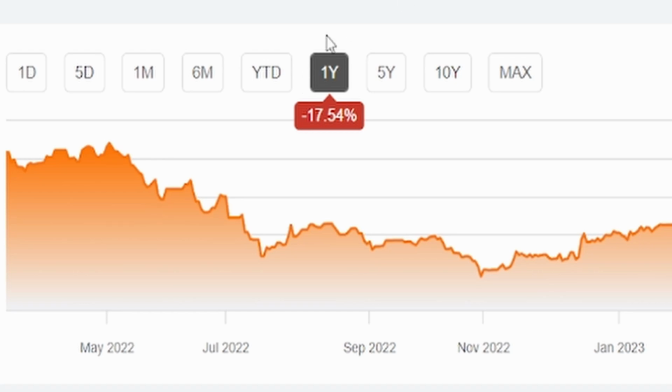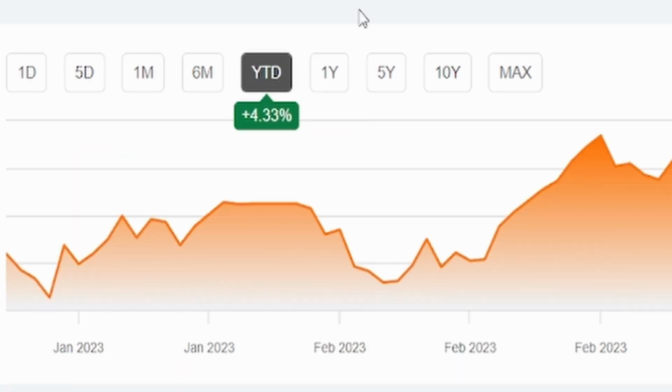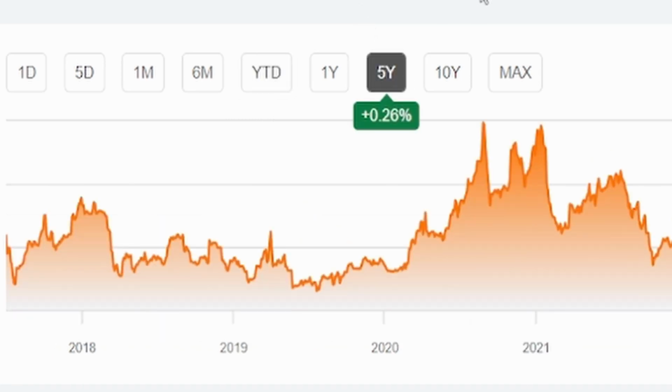On the 1 year, they're down 17.54%. Year to date, they're actually up 4.33%. However, taking a look at this on the 1 year, they're barely up, only actually a little bit more than a quarter of a percent.